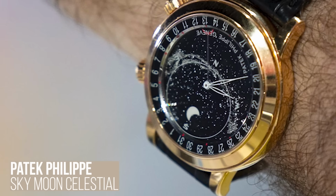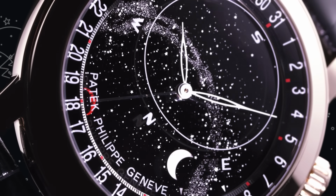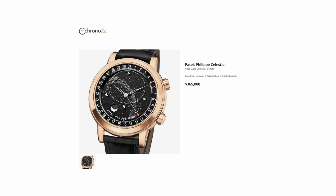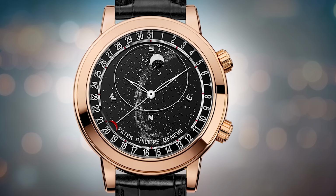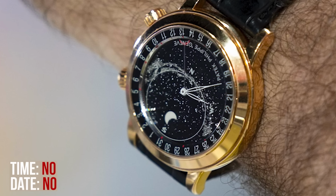At number 2 is this Patek Philippe Sky Moon Celestial. Now, I'd read about this watch but never seen one, so I was quite excited when I spotted it on the wrist of a Qatari gentleman at the Qatar GP. This is rose gold, has a sapphire crystal caseback, water resistant to 30 metres, case diameter 44mm, so it's a big watch. It's just under 11mm thick, and it sells for $330,000 second hand. But just looking at the face, it really stands out with its unique celestial background. Was the time right? No. Was the date right? Nope. But it was my second favourite watch of the year.